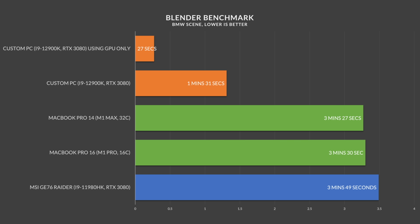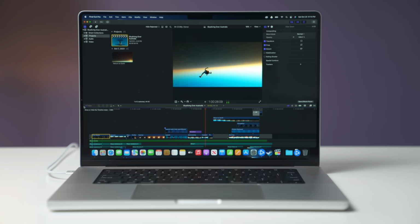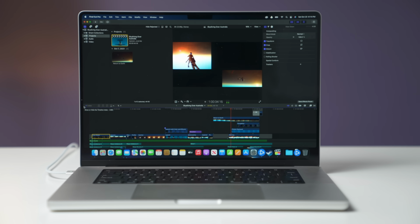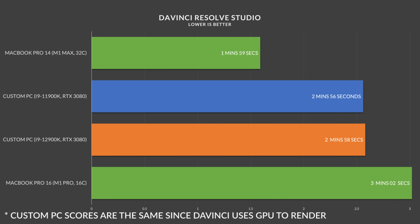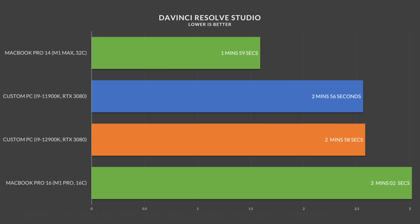But if you're a video creator, which I feel like is the best place these MacBook Pros perform, the M1 Max beats out this desktop PC in a lot of scenarios. If you're doing Adobe Premiere Pro, the M1 Max is faster than this desktop PC, but Alder Lake does perform better than the M1 Pro. If you're using DaVinci Resolve and you're doing a render, the M1 Max comes out on top with Alder Lake somewhere in the middle and the M1 Pro just below it.